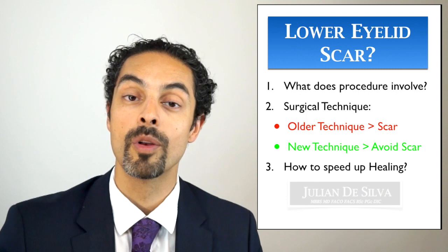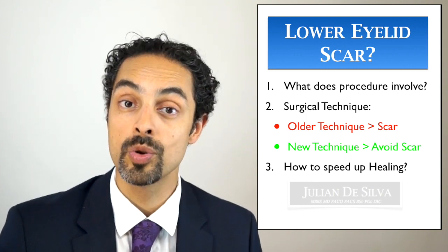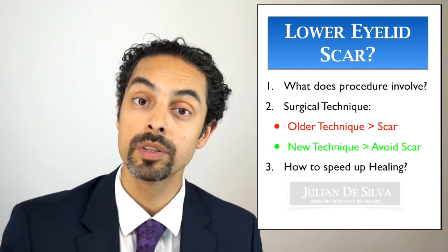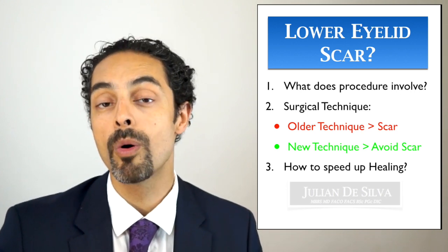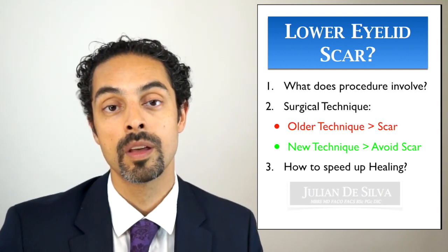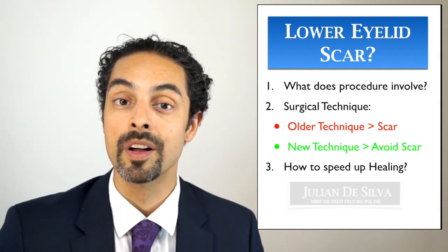Broadly speaking, lower blepharoplasty can be done in two ways. It can be done with an older technique that doesn't result in a scar in the lower eyelid, or a more modern technique where the scar can be hidden on the inside of the eyelid. I'll also talk to you about what can enhance healing, and if you do have a scar around the lower eyelids, what can be done to improve that further.